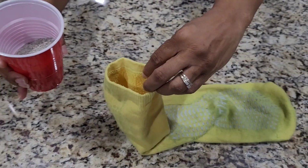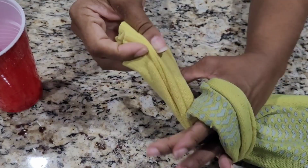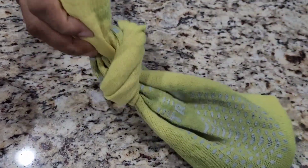So we have 9 general hacks for you, and then we're going to get to the food. Flat out, my feet stink. So in order to help that, what I do is I take 2 socks, I pour cat litter in them, tie them up, stick them in my shoes. Keeps my bag from stinking, and it keeps the room from stinking.